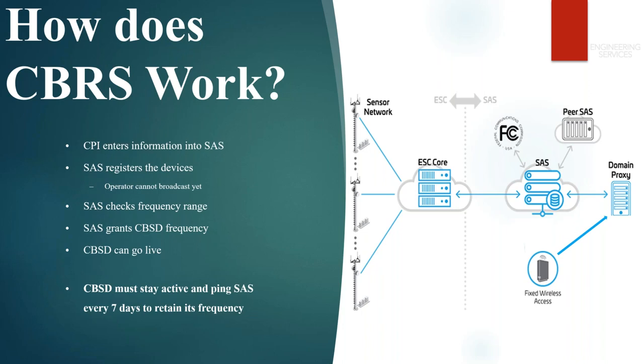The SAS checks with the ESC, if you recall, the sensors from earlier, the sensor network, to ensure tier one incumbents are not utilizing the spectrum. The ESC gives the all clear and the SAS sends out the frequency. This is a process that frequently occurs. The ESC will report that a T1 has come into an area and then tell the SAS. Then the SAS has to remove that CBRS device and free up the allocated tier one frequency. So for tier one and tier two operators, the SAS must have a heartbeat, a ping, from that device once every 7 days to maintain the frequency. Before, we had local off-the-grid LTE networks. You can't do that anymore. You do have to communicate with them once every now and then here in the US.